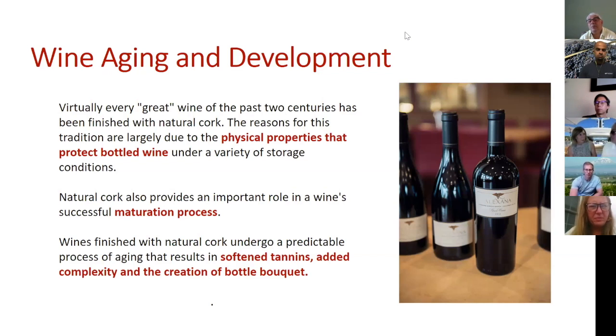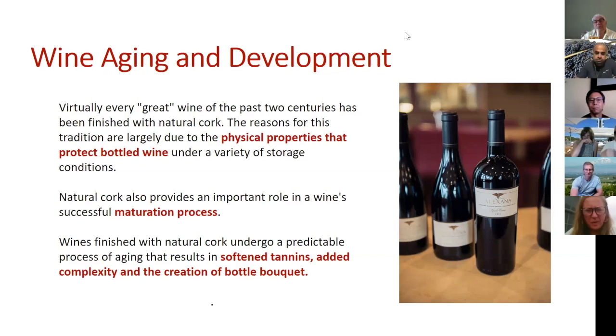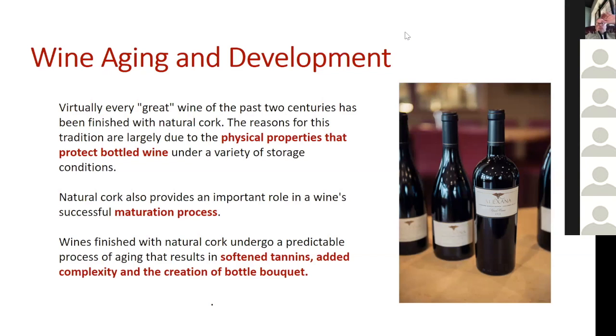So then the question is, if cork allows for wines to age, would you say screw cap wines really aren't ageable wines? Is Co on? Yeah, we should ask Co that question if he's here. Oh, but he's not. So, oh yeah, he is. All right, Co.